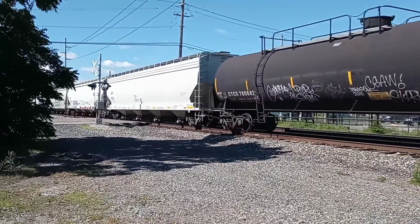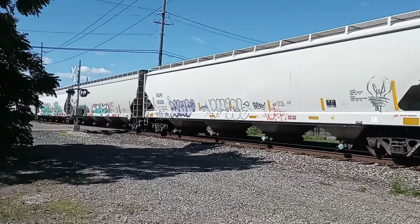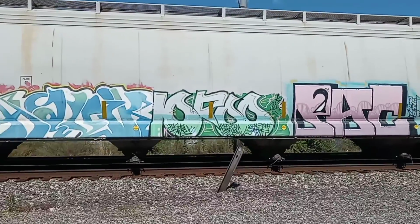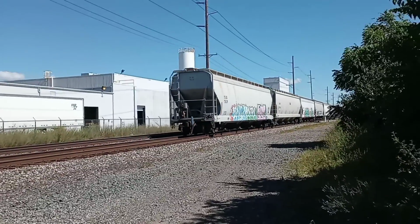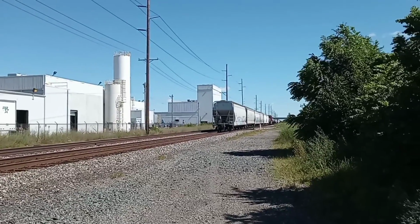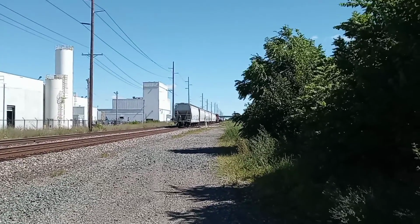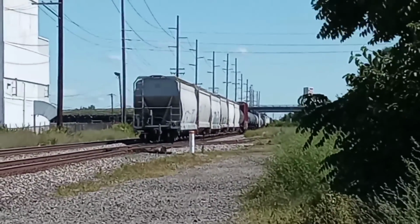Five minutes later, and we're getting to the end of the train finally. And the last car finally goes past us. I would watch him disappear into the distance for a moment here. He would end up stopping with his tail end directly under that bridge down there.